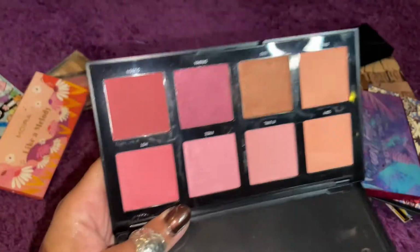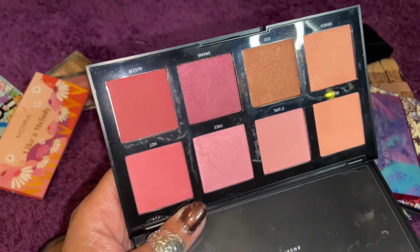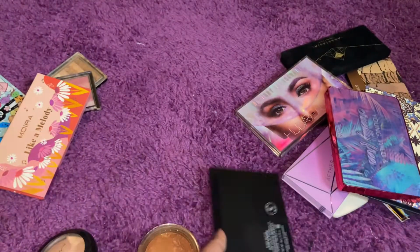Now, I'll be real clear with you. I don't really like this palette too much. I like these 3. They're gorgeous. And this one too, kind of, and this one too, kind of. But these right here are no good. So that's why I got that one.